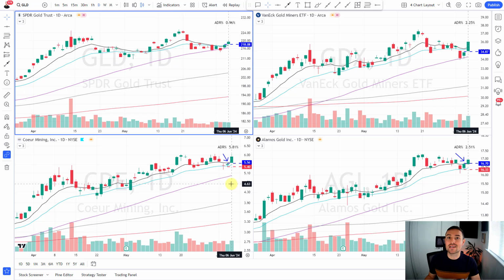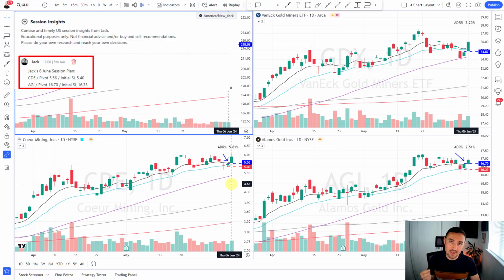So let's go into our second and final example, and we're going to be looking at precious metals and precious metal miners. Specifically, we're going to look at gold via the proxy GLD, and then also some of the gold miners. We're going to look at GDX, which is the gold miner ETF, and then you can see, as per the session insights, that I was targeting entries on the 6th of June 2024 in CDE and also AGI.